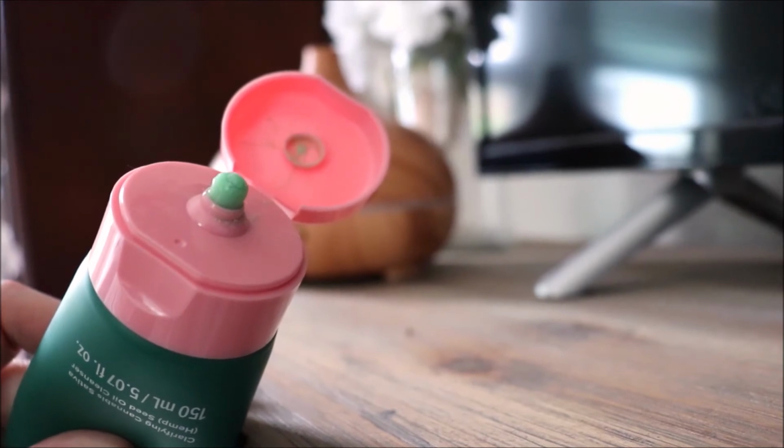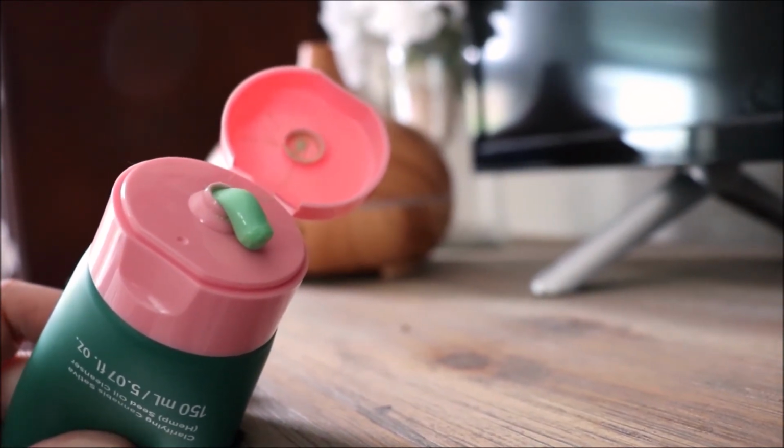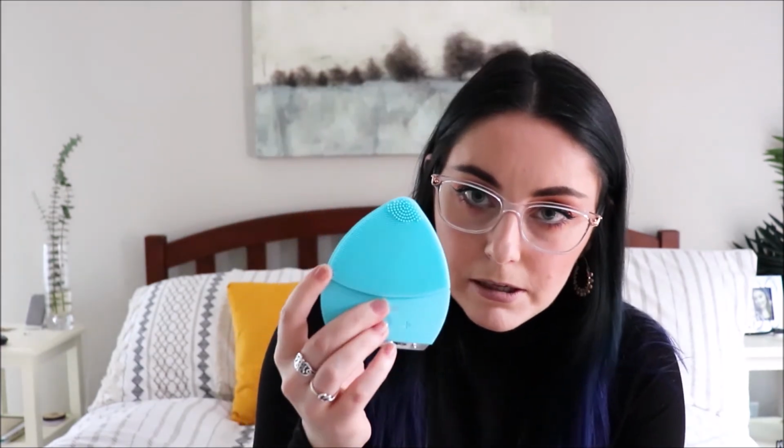But I just feel like it cleans my face so well. You really don't need a lot, you just need a little bit, just like a pea-sized drop. Get your face wet. Get it nice and foamy in your hands and just start to rub it all over your face. It is green coming out of the bottle, but once it turns white, just coat your whole face in the white sudsiness.